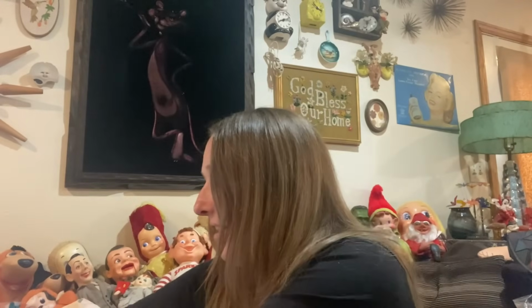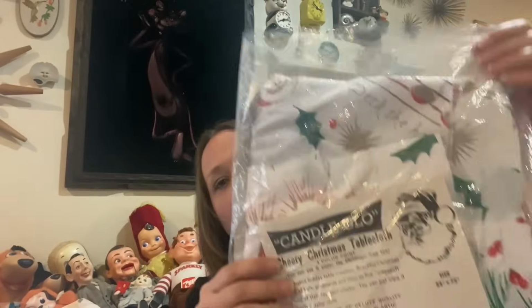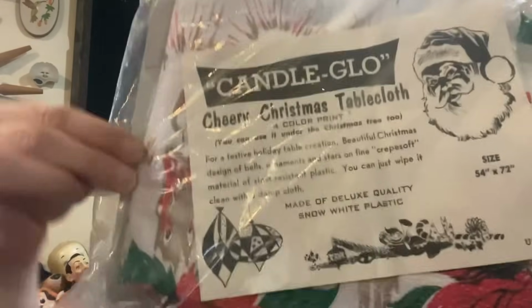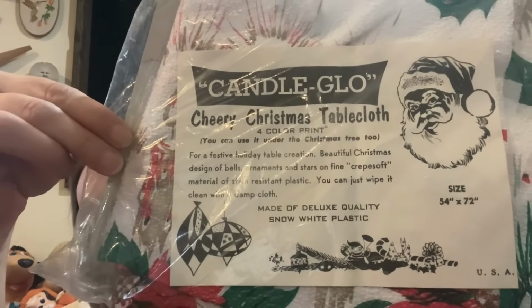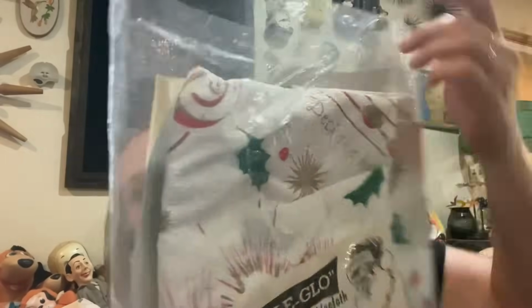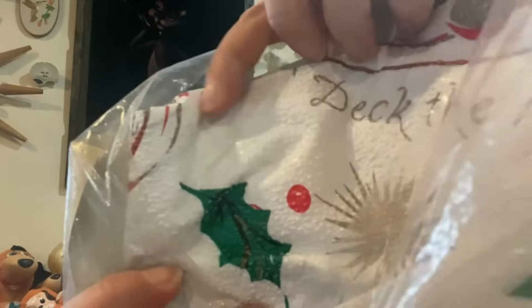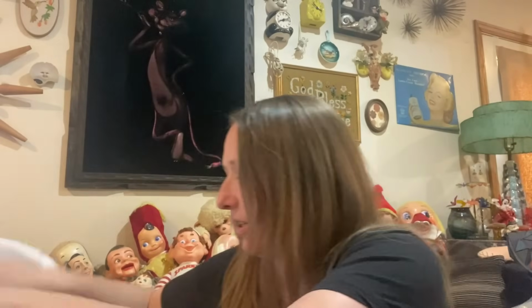And then I picked up a vintage tablecloth. The package has been opened, but it still has, look at that. How fun is that? I just like that paper in there, but it's the whole tablecloth. It's in good shape. I like it. It's an old thin one. You can tell it's the vintagey one. Kind of got the bumps on there. I like it. So that went in my cart.